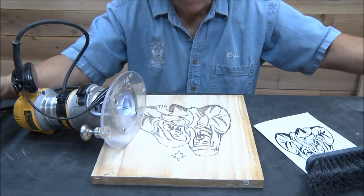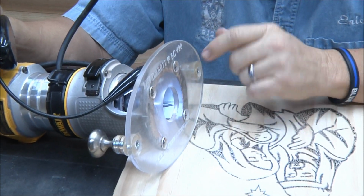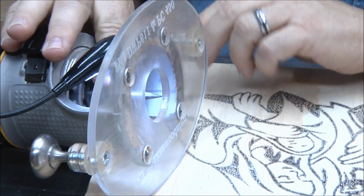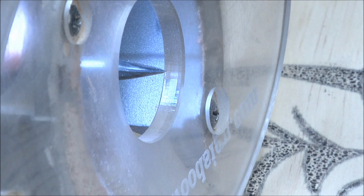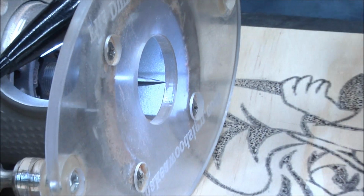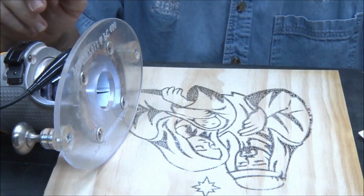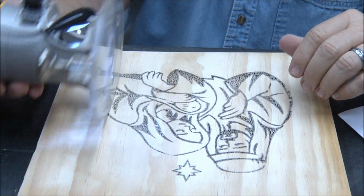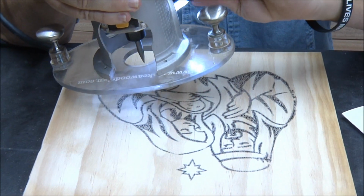So we're going to carve some of this, and we're using the profile bit. I think this is all pretty good, so I don't think I need to use the SC50. I'm using our standard profile bit. I think I may have to adjust the depth a little bit. I'm not sure yet. I'll make a cut here and then I'll know. So let's get into this and get this thing carved so you guys can see what it looks like.